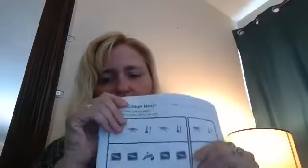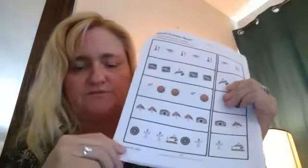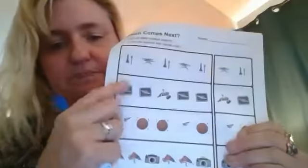We're going to do what we did in class today, the two worksheets from the Mars Rover packet. They are pages 39 and 40. Page 39 is patterns, which comes next. So we're going to say the names of the pictures and circle the one that comes next.